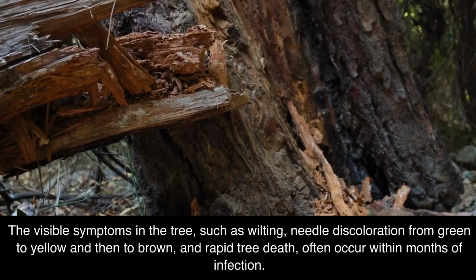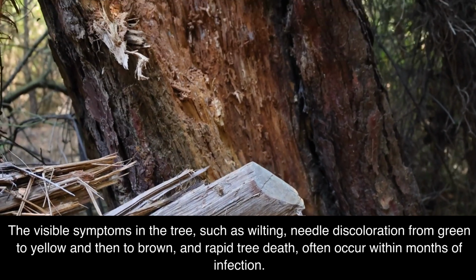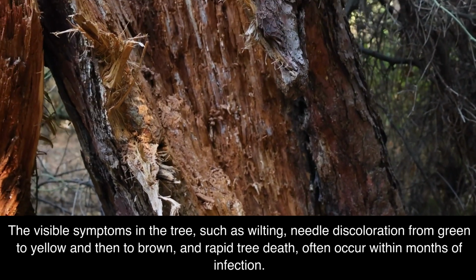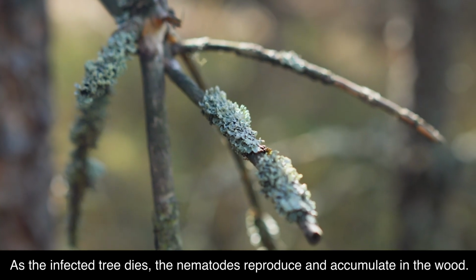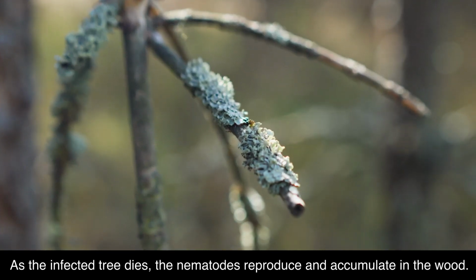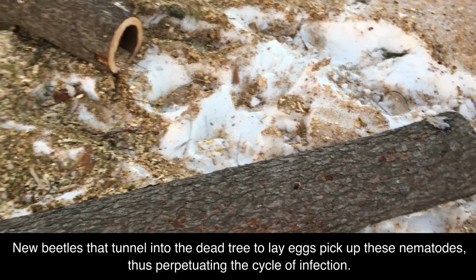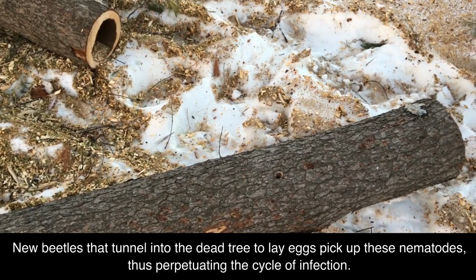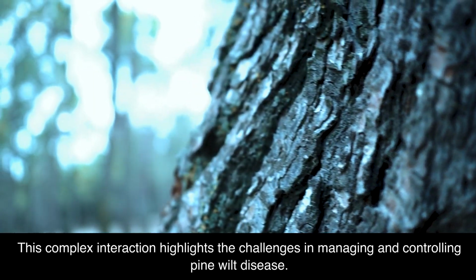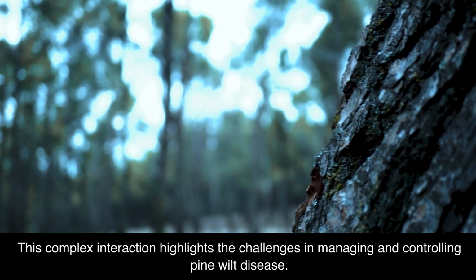The visible symptoms in the tree, such as wilting, needle discoloration from green to yellow and then to brown, and rapid tree death, often occur within months of infection. As the infected tree dies, the nematodes reproduce and accumulate in the wood. New beetles that tunnel into the dead tree to lay eggs pick up these nematodes, thus perpetuating the cycle of infection. This complex interaction highlights the challenges in managing and controlling pine wilt disease.